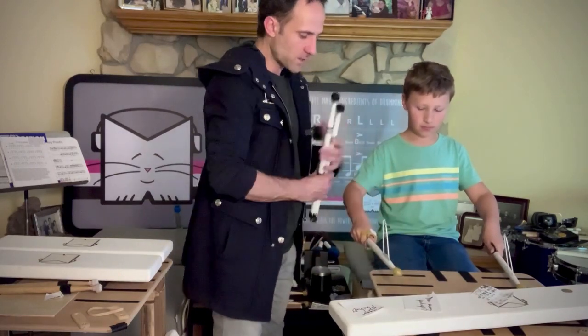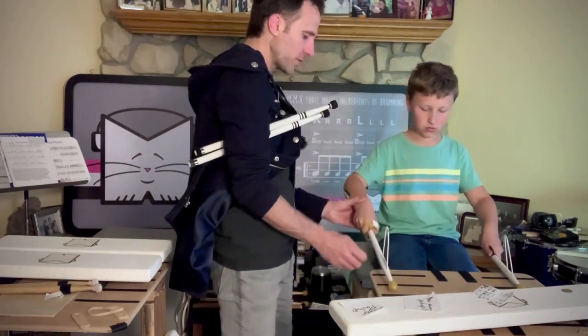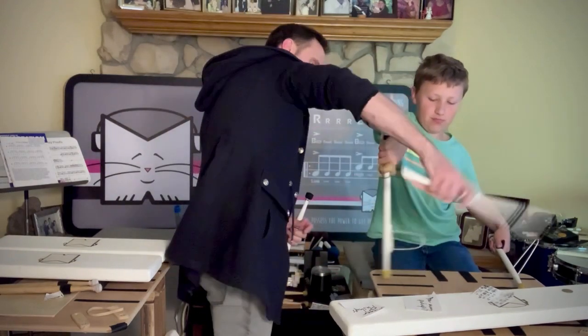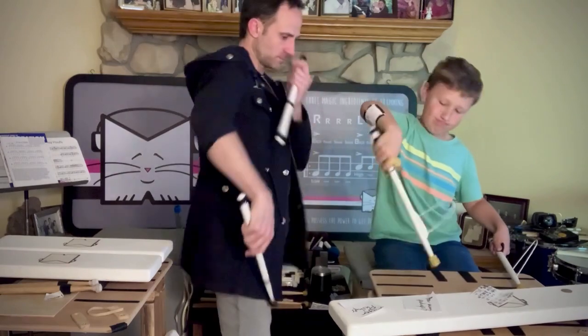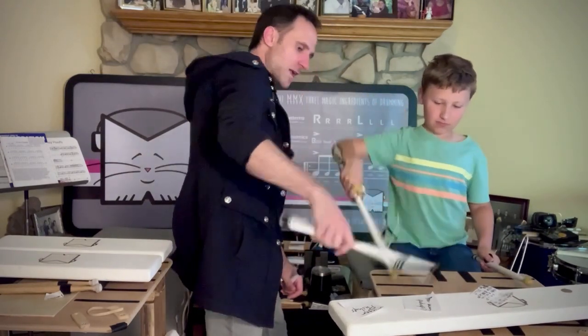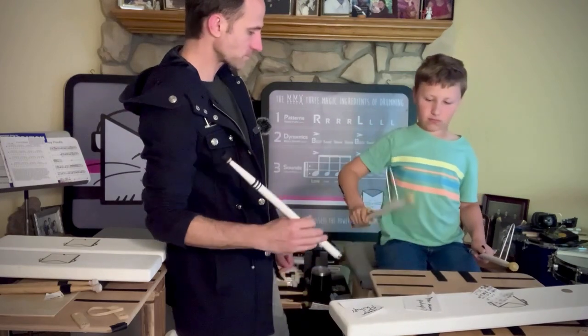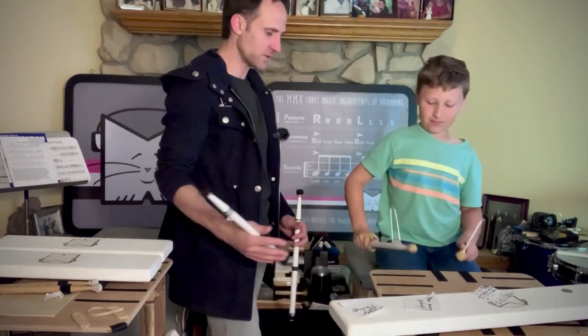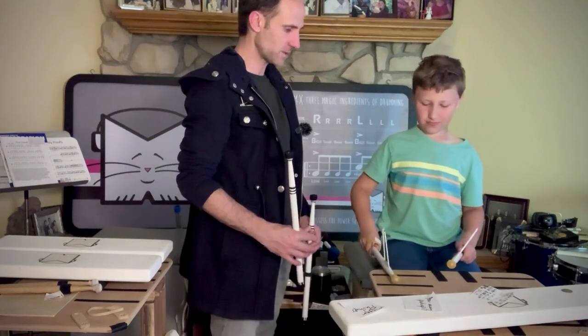So we want this to be as low as possible. Now the more you raise, now do this. Now hit it like this. And now from there, gradually do this. And then gradually come down. Yeah, exactly. I was going to tell you to go too low. Good. Smart kid.